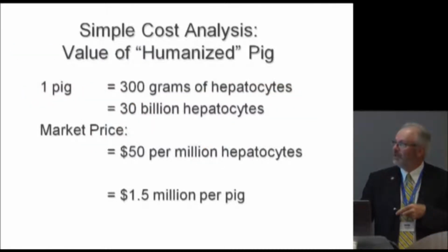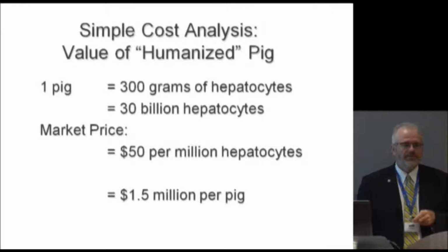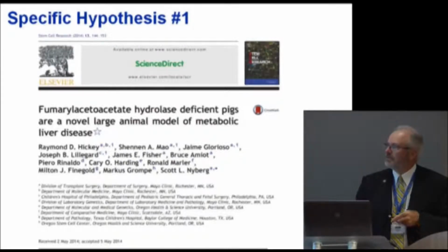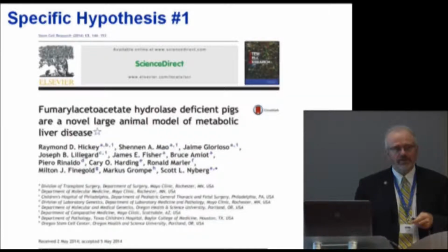Why? Simple cost analysis. If one pig has 300 grams of hepatocytes, which is 30 billion hepatocytes, and the market price currently is $50 per million hepatocytes, a pig's worth $1.5 million at current prices. So our first hypothesis was to make the pig, and we just finished this and published this a couple months ago. So we have the genetically engineered pig.